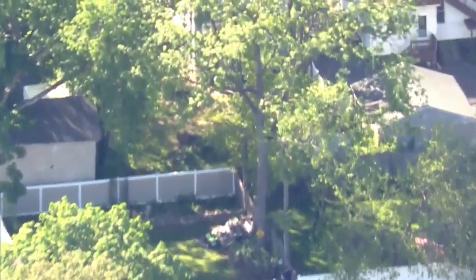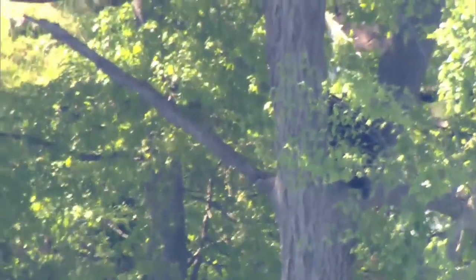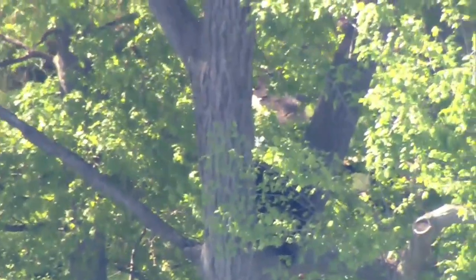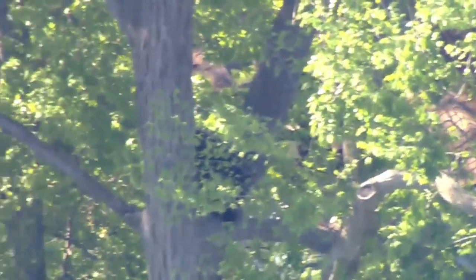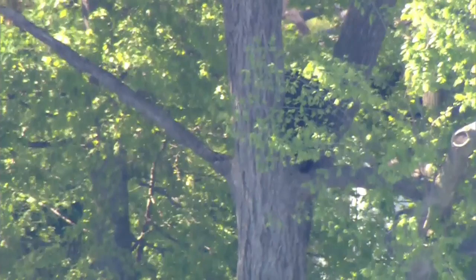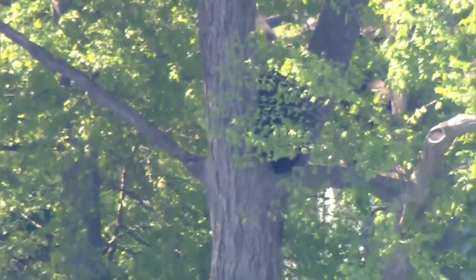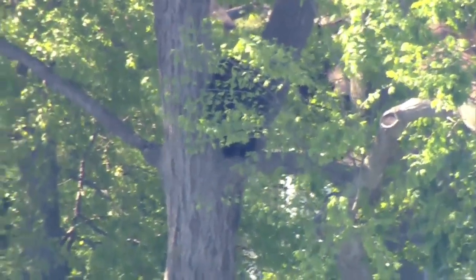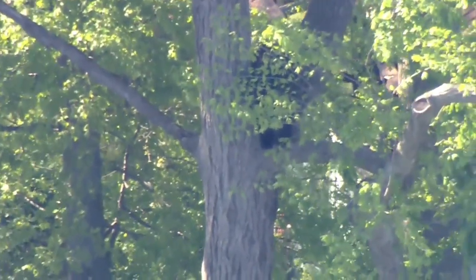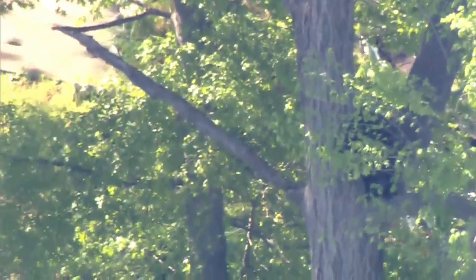Okay. And to our Facebook followers, it took a few minutes there, but we found him. Or her. Not quite sure. So again, if we are just tuning in here on the Facebook stream or however you happen to be streaming the video, that little dark spot in the middle of your video, that's a bear. And that bear is in Haledon, New Jersey on Barber Street.